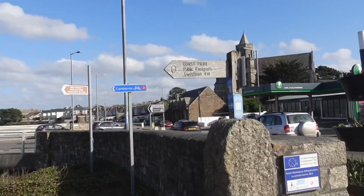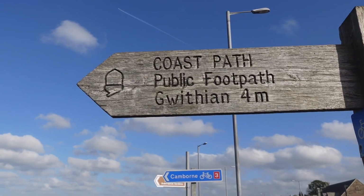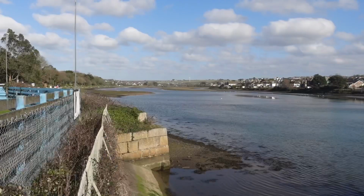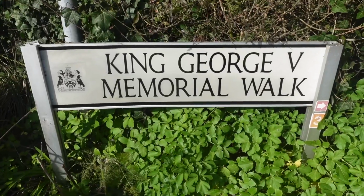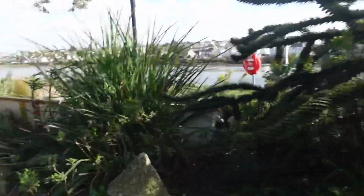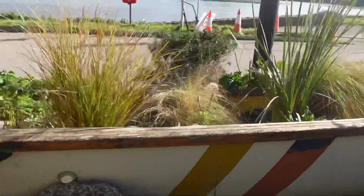Right, let's go and pick up King George's Walk. So you can pick up the coast path here to Bwithian. I didn't know that. Right, let's make our way across this old structure. Nice little view across the estuary. Not just King George, but King George V. Another boat there, well, half a boat, being used as a planter.